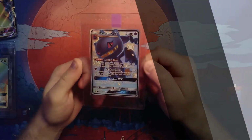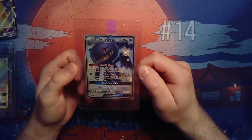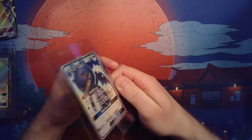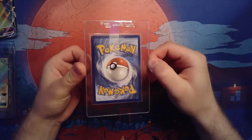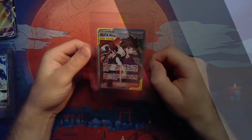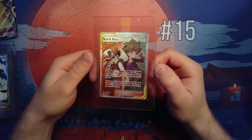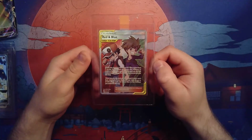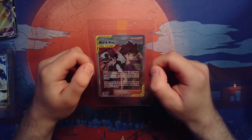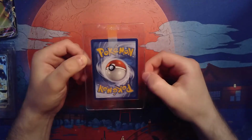And then we have another Hidden Fates Bayonet GX. Again, centering on this card is immaculate too. Same as the back, very, very good. And then we have a red and blue from Cosmic Eclipse. Pulled this out of a 3-pack blister on a live stream. It was very, very cool. Very happy. Centering is perfect on this card as well.